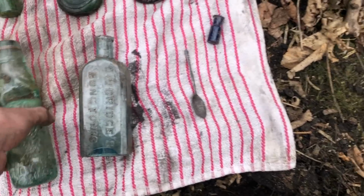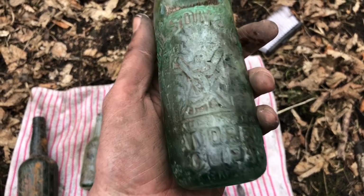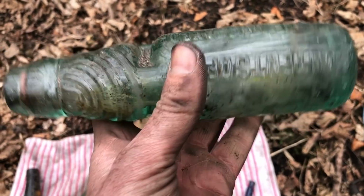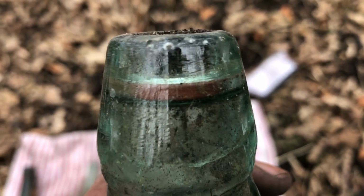And the belter of all belters, the rock star of all rock stars, is this, the cod bottle. Absolutely beautiful. Look at that. And I think it's pretty much intact. Can't see any damage on it at all. I love that. It's even still got the rubber bit in it, the rubber seal. Amazing. So yeah, that's the full-time roundup.